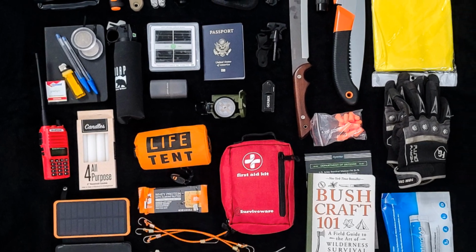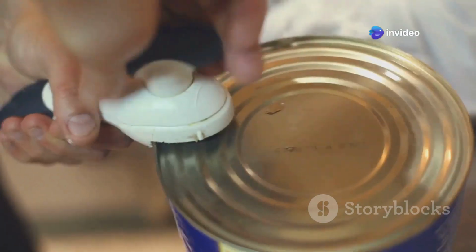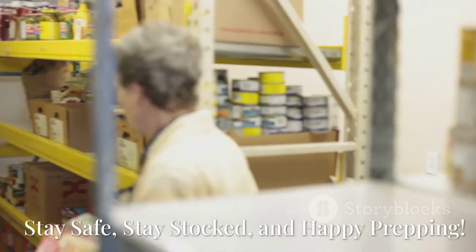Beyond food and water, some essential items include a manual can opener, multi-tool, duct tape, and a first aid kit. Don't forget backup lighting like flashlights, headlamps, and candles. Being prepared means having the right tools and resources.